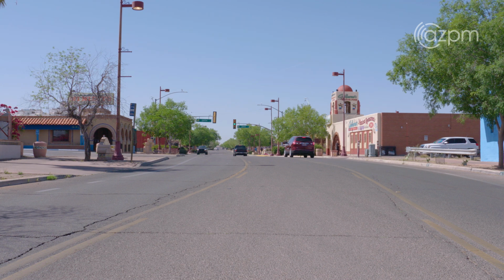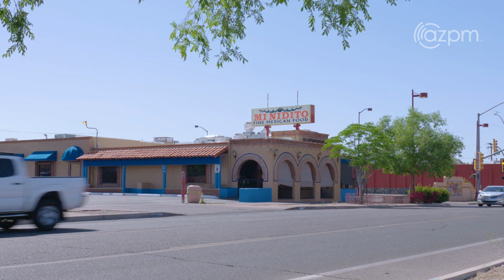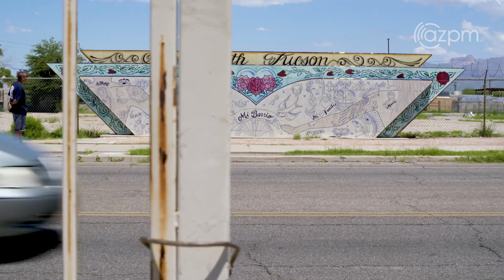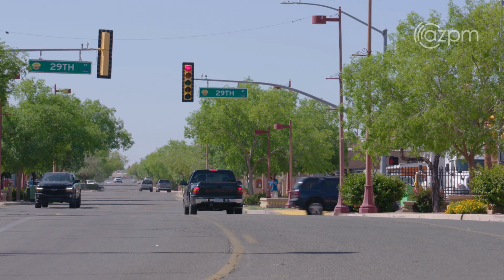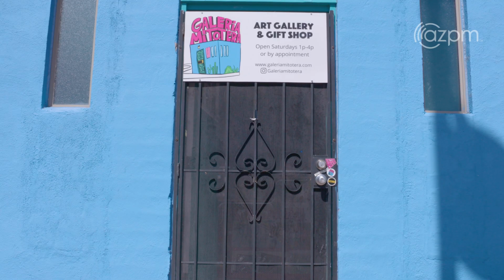We're in the city of South Tucson, and we're at Galeria Mitotera. We're right across the street from Minidito. The city of South Tucson is a pueblo within the city, as they call it. We're a 1 square mile city. We have our own city council, our own mayor, and our own city manager, public works, all of that.